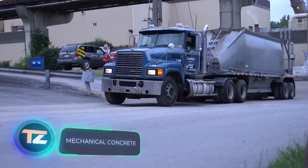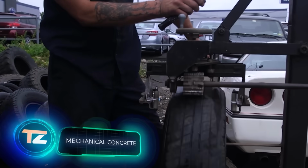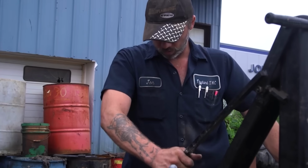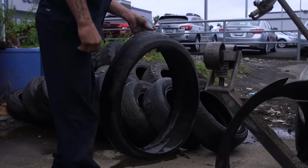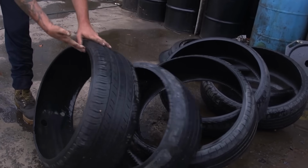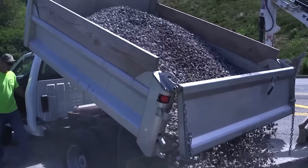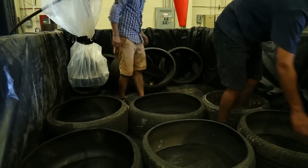For many, used tyres are nothing but a waste that's hard to store. In Kuwait, for example, you can find the largest tyre graveyard in the world, with around 50 million tyres piled up. But they could actually be a valuable asset in construction. A technology called mechanical concrete turns old tyres into a highly useful resource.